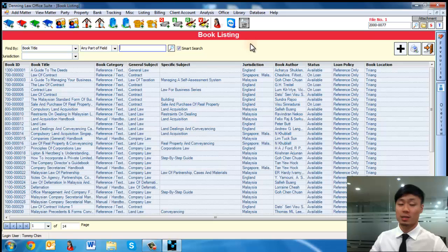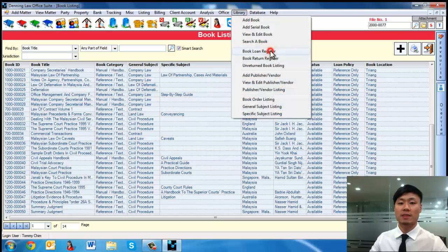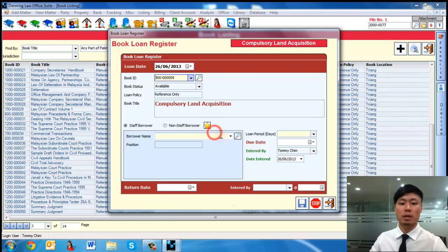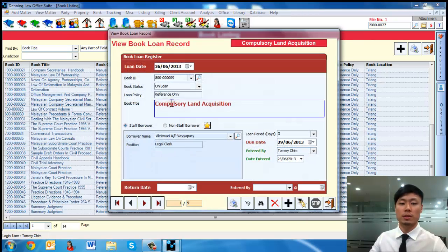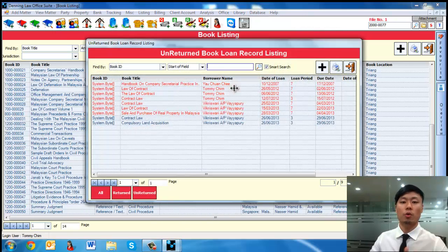Library is as what it says, it's a library system which allows you to catalog all your library books, and you can also get staff to do digital loan registers. For example, if you borrow a book, you key it into the system, and the system will help you keep track of book returns, so that at the end of the day you'll know who hasn't returned your precious, expensive library books.